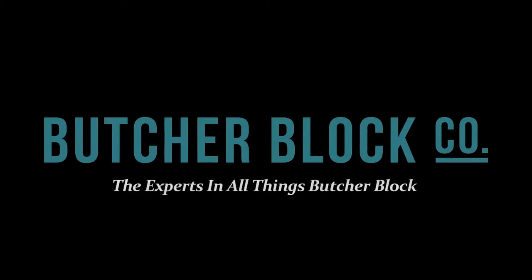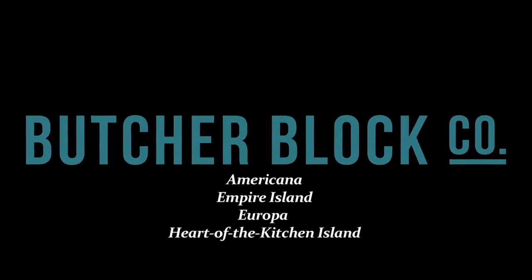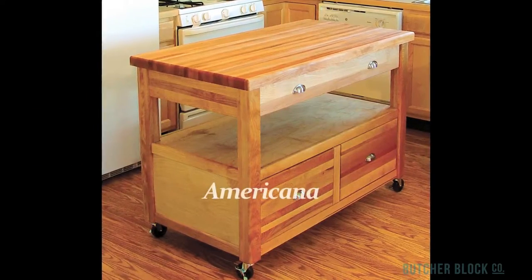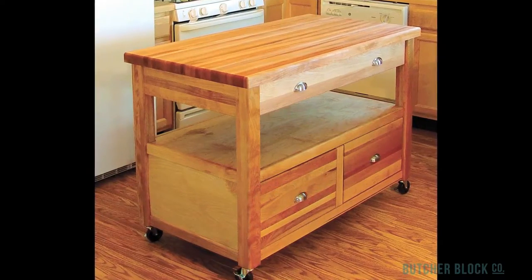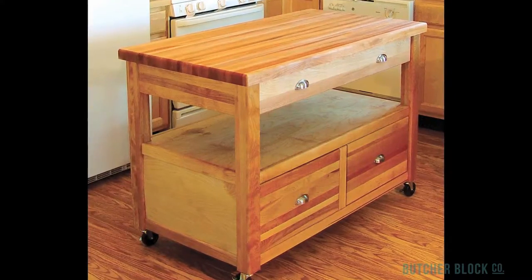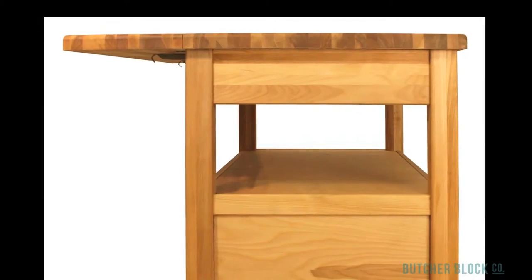Butcher Block Co., the experts in all things butcher block, reviews Catskill Craftsman's best-selling Butcher Block Island Work Centers. The Americana is designed for the cook's convenience. It houses three spacious drawers, an open middle shelf accessible from all sides, plus a spacious butcher block top. For even more counter space, there's the drop leaf Americana.